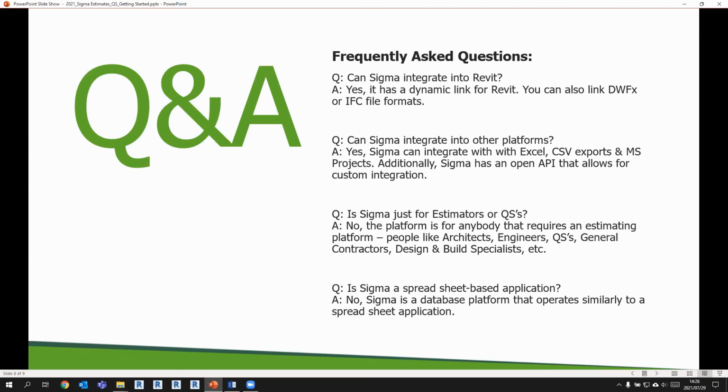Yes, Sigma Estimates is a fully standalone application. It gets installed on your machine. You don't have to use a cloud. It's not a cloud application, so it's really on your machine full time. So if the internet's down, you can carry on working.